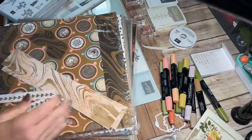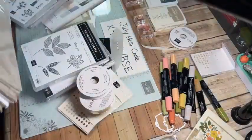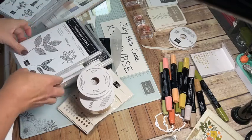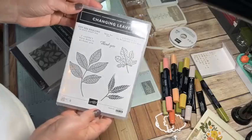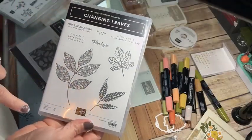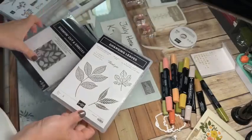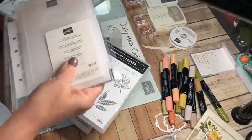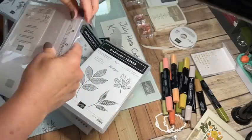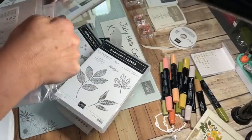And then obviously this came out of the drawer that holds my online exclusive things, because we still got that latte set and other carrying forward online exclusive things. Changing leaves. Do you know me? I love fall. And so, of course, I had to get the changing leaves. Love these. And then here is a hybrid embossing folder set to go with that.